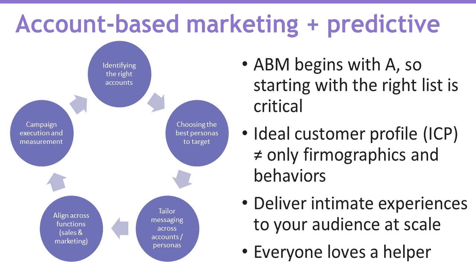Great marketing in general is also about delivering intimate experiences to your audience at scale. So with ABM, the level of precision has to be even greater. You're investing more dollars into a smaller audience, and you need all of your engagements to resonate. The combination of predictive models to prioritize the right accounts and data to ensure your message is spot on is really key.